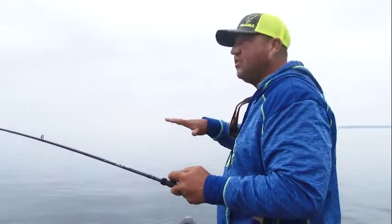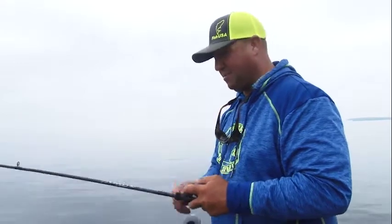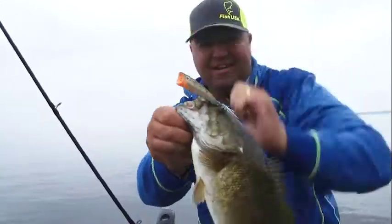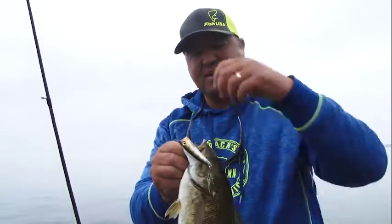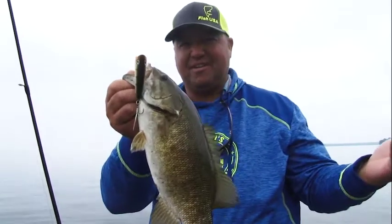This morning, got out here, tons of bugs on the surface. When there's a bug hatch and there's post spawn, guess what happens? Top water bite starts. X-Wrap popper. That's my first top water fish of the season. I know there's been a little bit of top water activity in the evenings. Wanted to come out and try it this morning, and first couple casts, boom, I'm on the board. Love it.